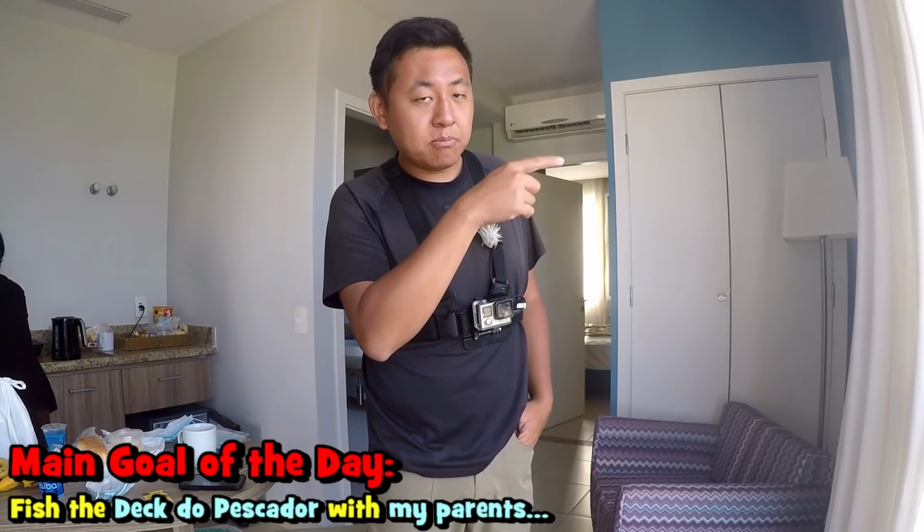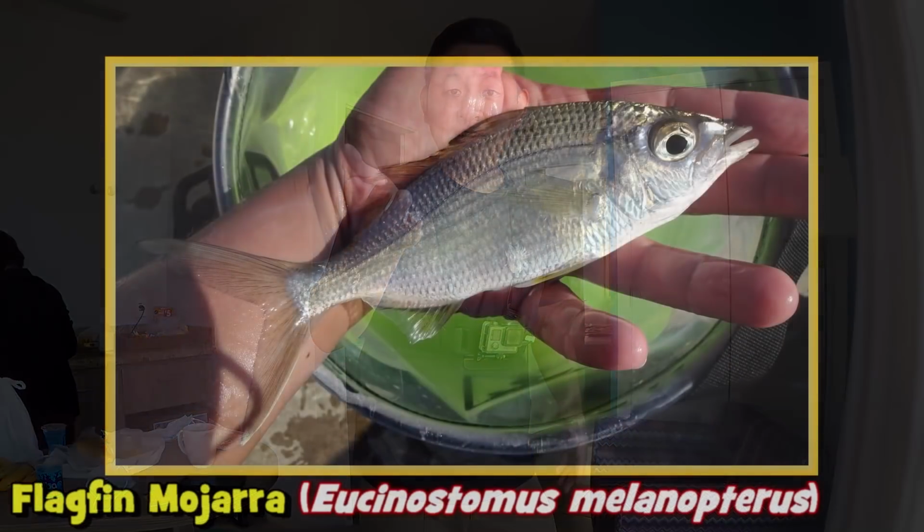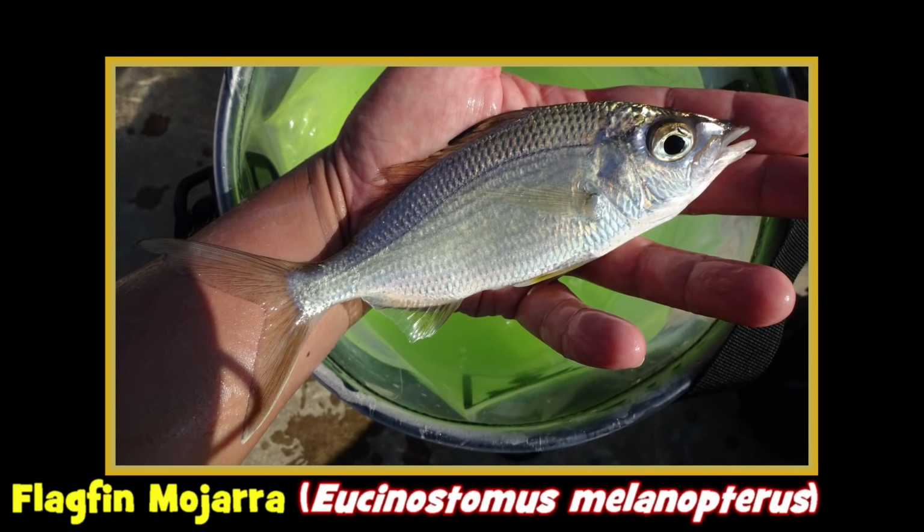The fishing around here, Baía de Santos, seems to be really, really tough though from shore. And from what I've seen for the past 2 days, staying down here at the Baixada Santista, nobody releases anything. I'm not saying that I'm pissed about this because this connects to the sea, right? But man, I've seen checker puffer, this Sphoeroides testudineus, caught by people this size, man, and they take it back home to eat, right? Moharas, like I caught a flagfin mojarra yesterday, the Eucinostomus melanopterus, right?